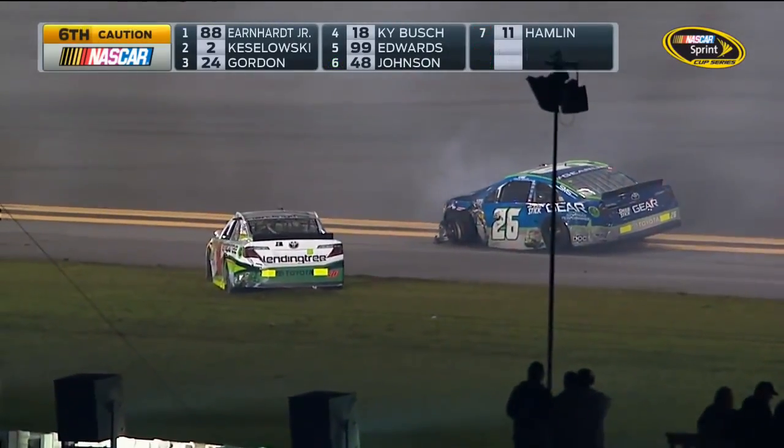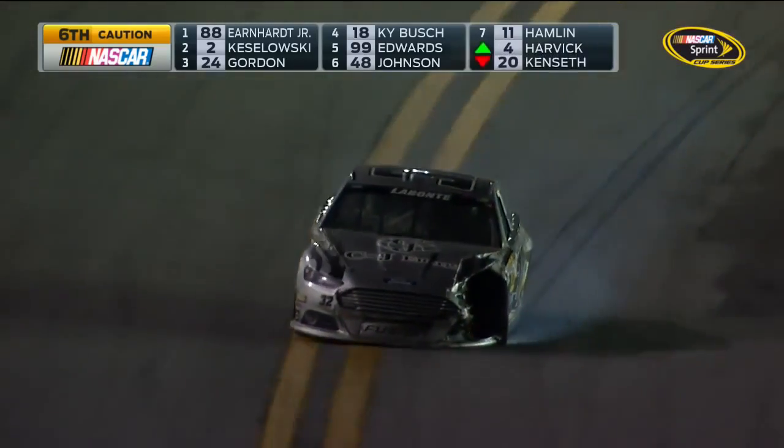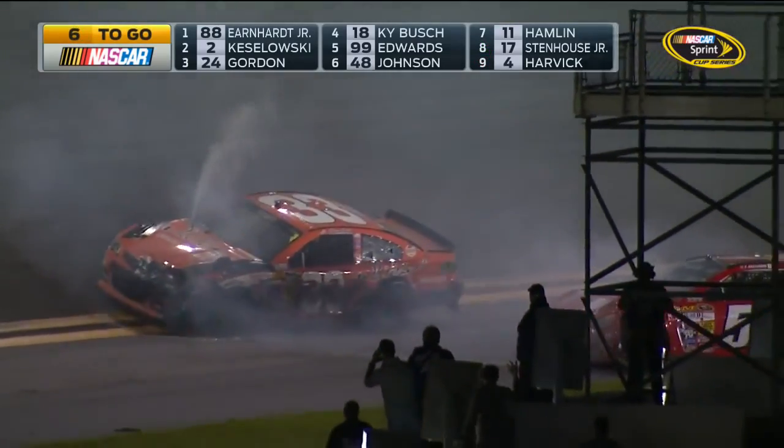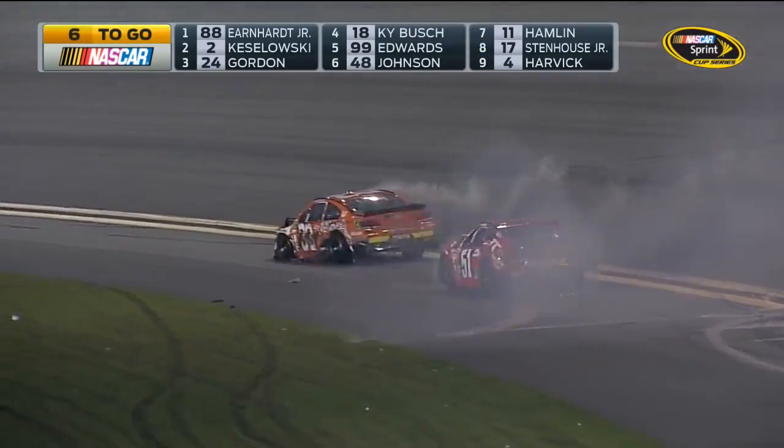Right at the back of the field. Unless they can get this cleaned up in a hurry, this is not going to be good for those drivers up front that are very marginal on fuel. Parker Kligerman involved as well. Both the Swan Racing cars torn up in this one.